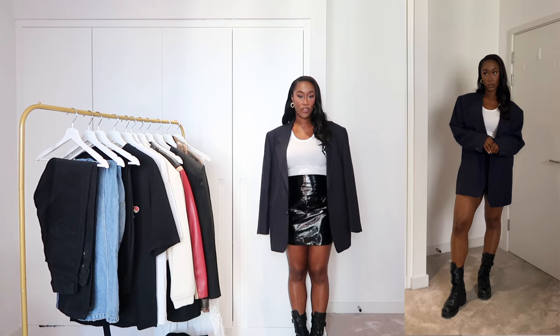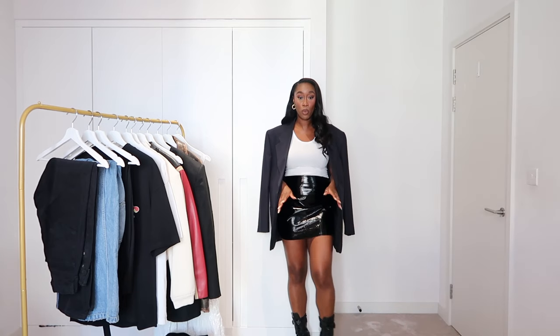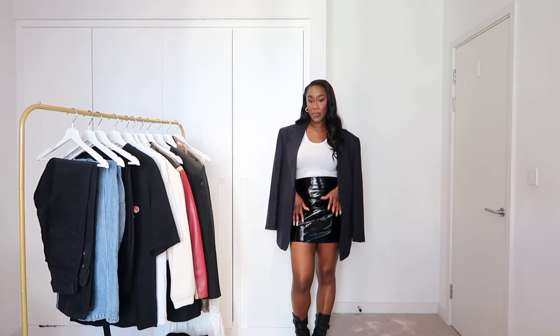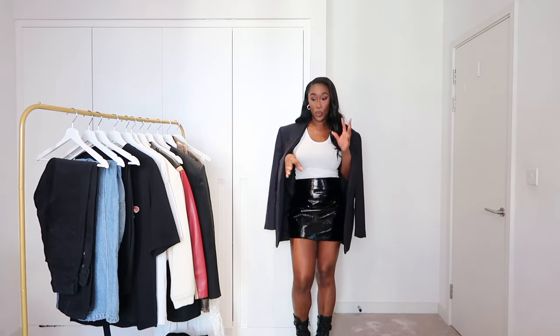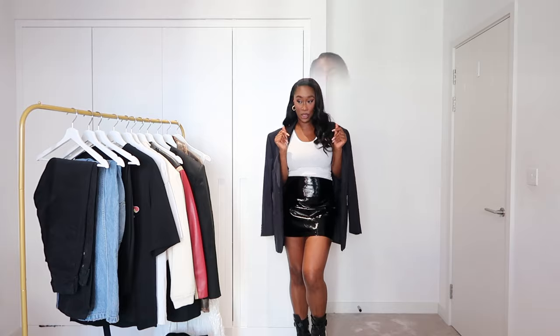So this is one outfit for a patent skirt. I'm also going to show you maybe if you're going out in the evening and you want to zhuzh it up a bit more. So let's get into that look.